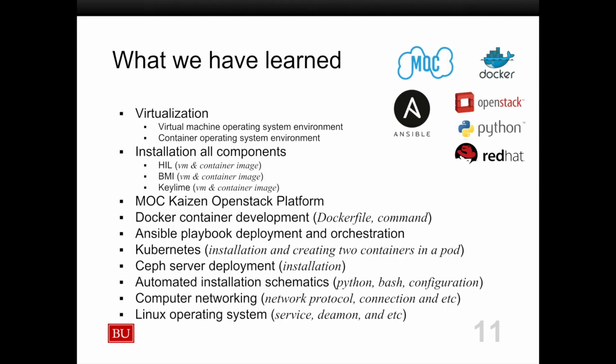Throughout this project, this is what we have learned. First, we have learned virtualization. For example, we use virtual machine operating systems for development and also develop under container operating systems. We also learned the features of the system components and how those components form the secure deployment cloud using BMI, Hill, and Keylime. All of our deployment and development is done on the MOC Kaizen platform, which also uses OpenStack, so we had to learn it as well. We also learned how to use Ansible as our deployment method, so we had to learn how Ansible playbooks work and how to use Ansible to orchestrate all the containers.